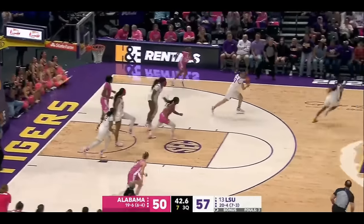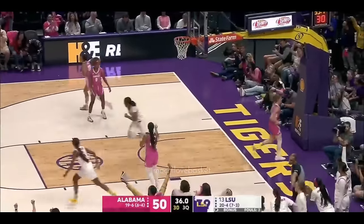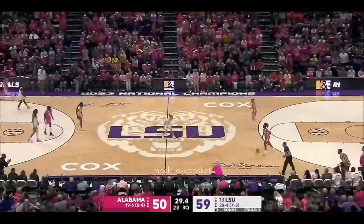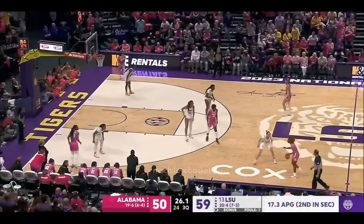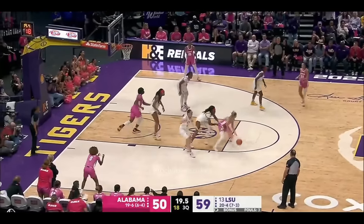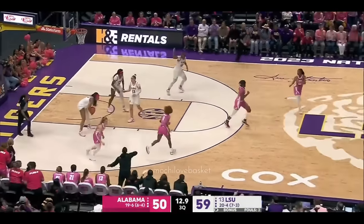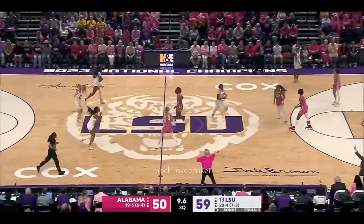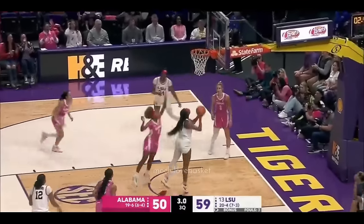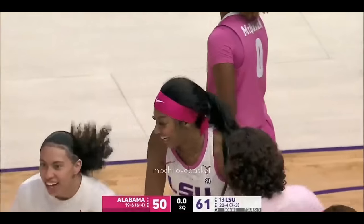Swatted away by Angel Reese. Not in my house. The highlight reel. Poe had a big foul. LSU cooking. LSU can take the last shot of the quarter. They have outscored Alabama 28-9 in the third. Tack on two more. A 30 spot for the Tigers.